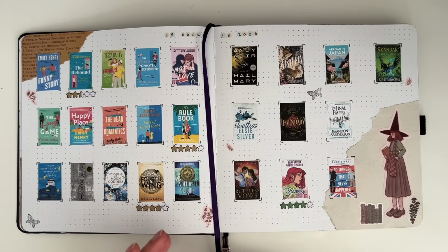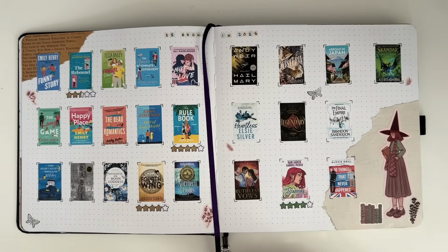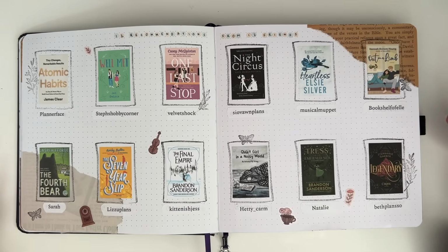To do this, I just take the book covers from Goodreads, I put them into a Google Doc, size them at the size I want, print them out on sticker paper that I buy on Amazon, hand cut them and stick them in. And you'll see here that this is just a great way for me to then track how many stars I gave each of the books and a reminder to myself of which books I had put on this challenge.